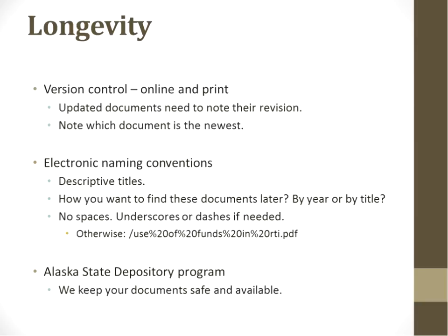So we want descriptive titles that are fairly short but have enough information that people can actually tell what they're looking at. Also, generally speaking, we don't want to use spaces. Use underscores or dashes if you need them, or just push the document together and have an uppercase letter for each new word. What the web browser does if you are putting it online is it is going to put in a percent sign for every blank space, and that is very annoying to have to type out.